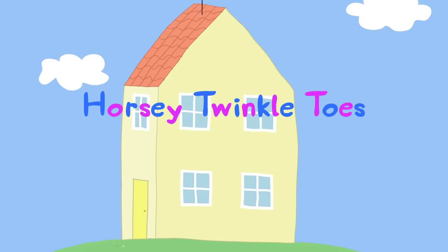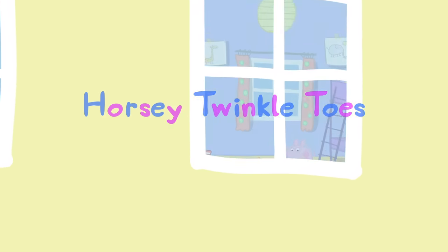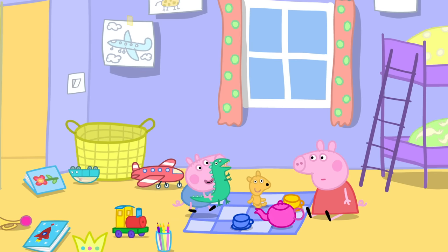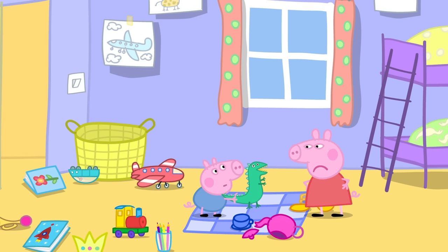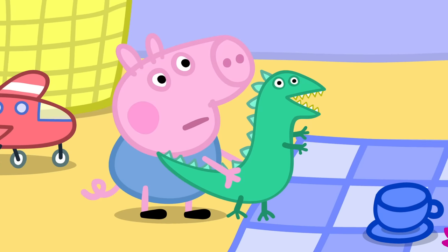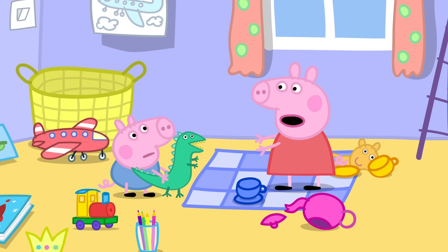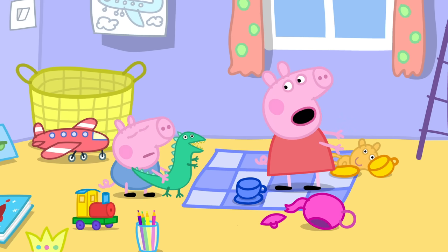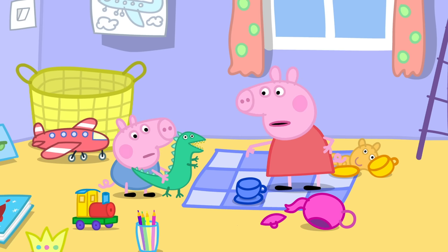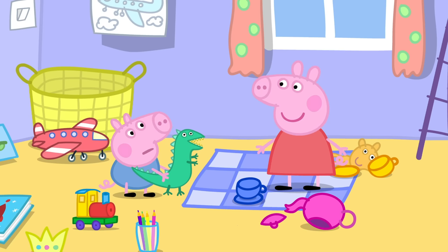Who's your twinkle toes? Peppa and George are playing in their bedroom. Dinosaur. George, you must stay on your side of the bedroom. That's your side, and this is my side. Do not cross the invisible line. Post!